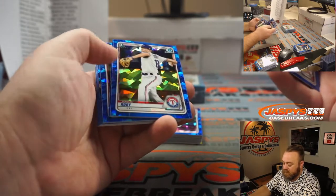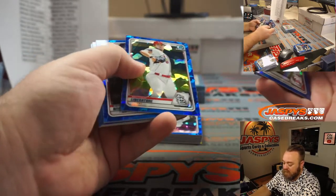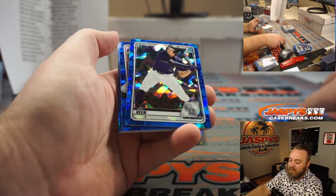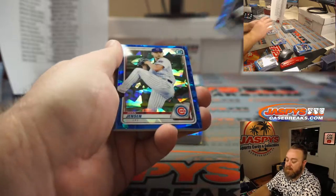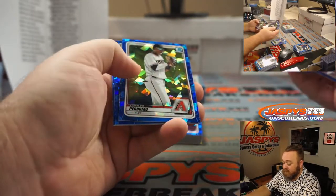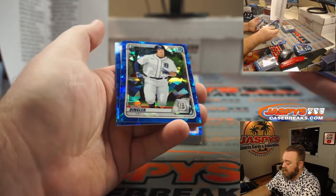Marco Luciano for the Giants. Tocola Roby for the Rangers. Matthew Liberatore for the Cardinals. Owen Miller for the Indians. Zach Veen for the Rockies. Ryan Jensen for the Cubs. Nick Yorke for the Red Sox. Geraldo Perdomo for the Diamondbacks.